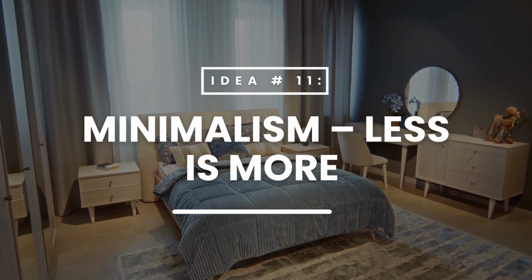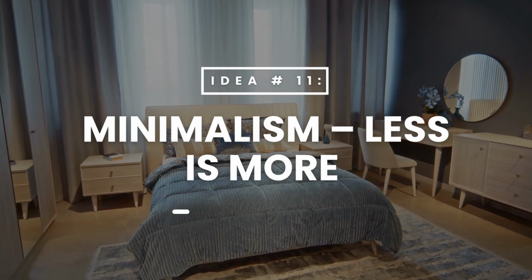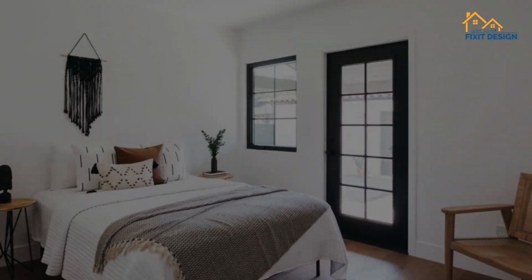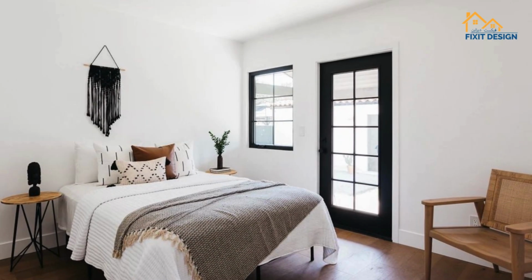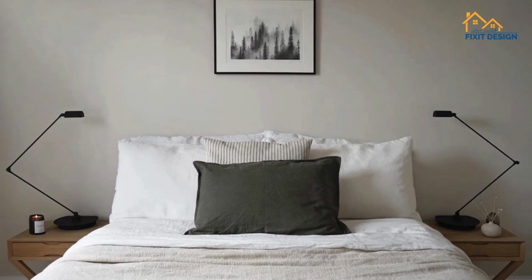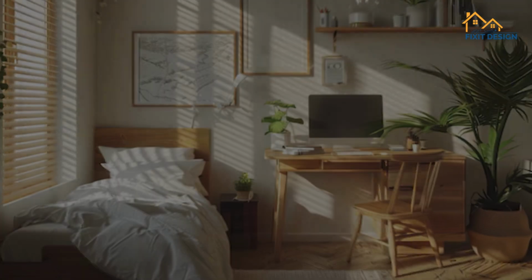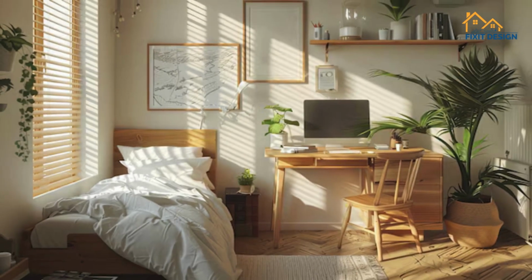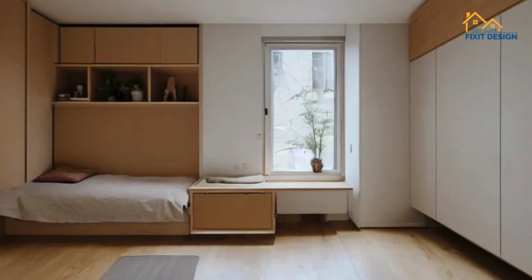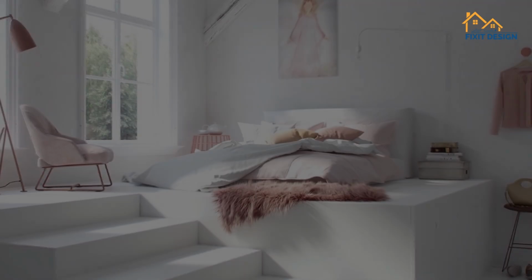Idea 11. Minimalism, less is more. When it comes to small bedrooms, less is more. A minimalist approach to furniture and decor can make your room feel much larger. Stick to the essentials, and avoid overcrowding the room with too much furniture or decor. Keep things simple, and choose quality over quantity. A clutter-free space will always feel more spacious and peaceful.